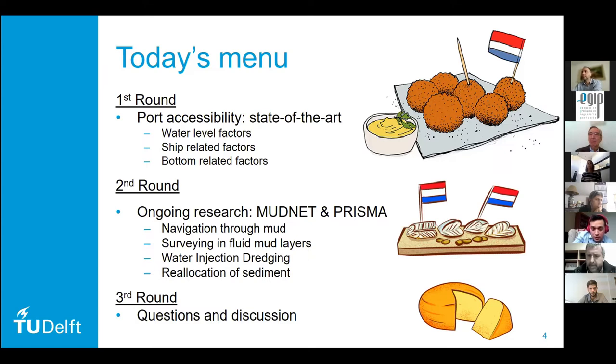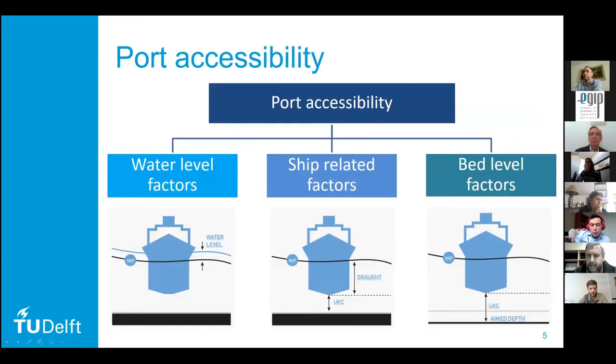To start with port accessibility. There are different types of port accessibility. Examples could be economic accessibility, environmental accessibility. But in this presentation, I will discuss really logistical accessibility, how to bring the cargo on land. So to start with access to the sea and bringing also cargo safely to the berth locations.